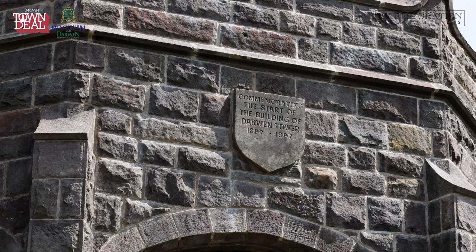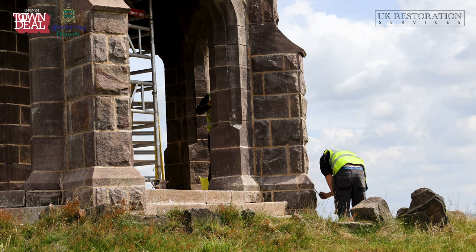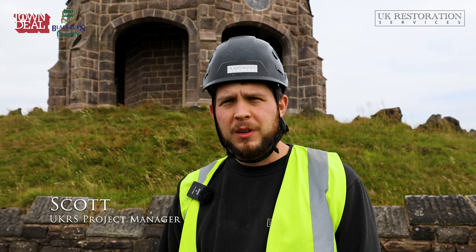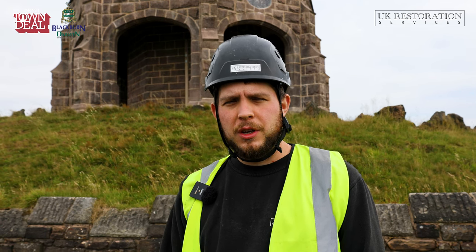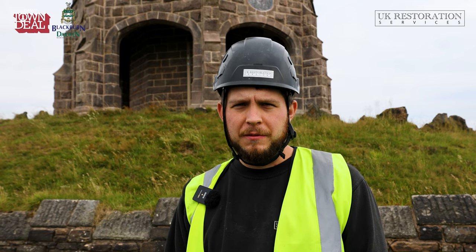So we're up at Darwen Tower, which is situated on the Darwen Moors, highest point for miles around, very exposed location. We started out with a rake out, grout and repoint project, and then we've had works to the asphalt decks, fixing issues that were apparent there, and we've done repainting works to the dome, which has been vandalised.